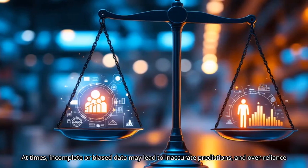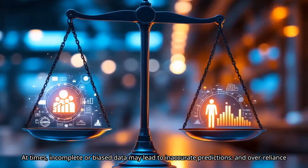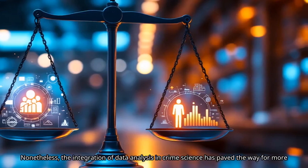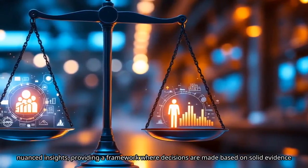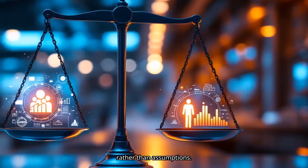At times, incomplete or biased data may lead to inaccurate predictions, and over-reliance on numbers can sometimes overlook the human element inherent in criminal behavior. Nonetheless, the integration of data analysis in crime science has paved the way for more nuanced insights, providing a framework where decisions are made based on solid evidence rather than assumptions.